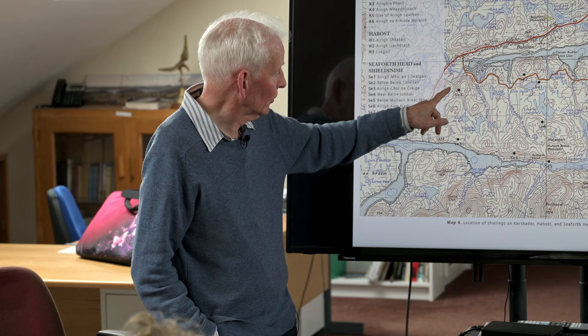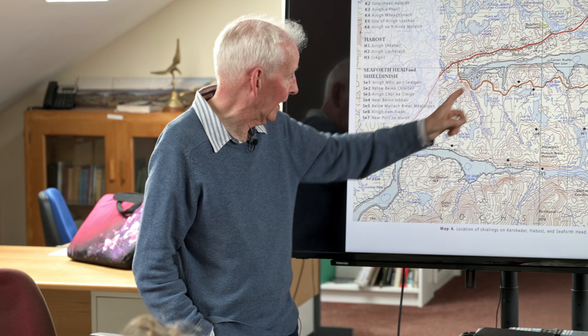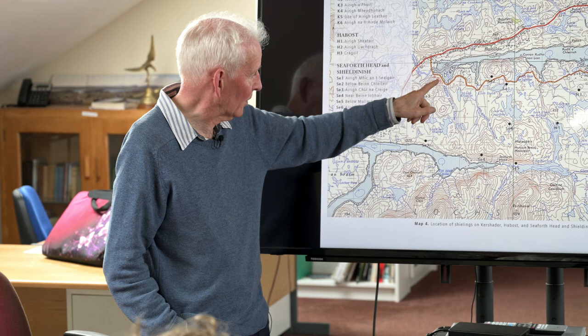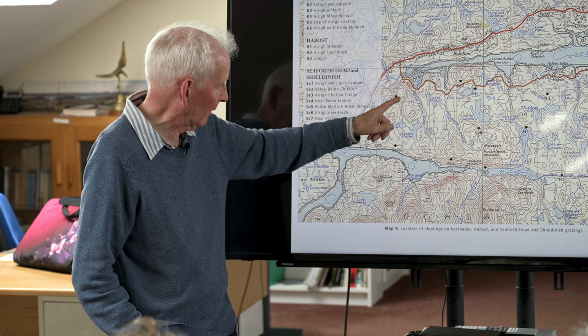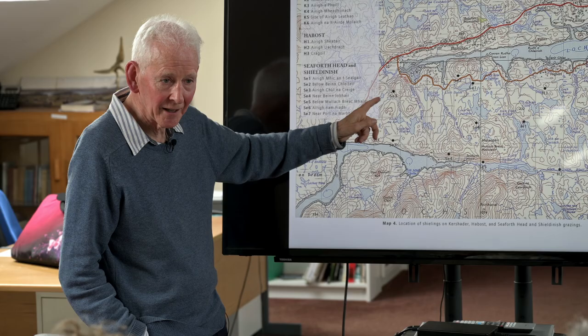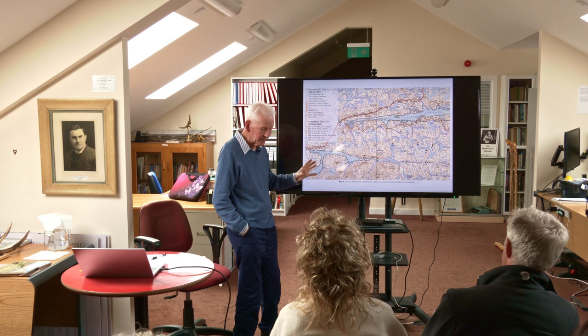Chulna Krega tells its own story. It's the back of the rock. So the people from Shieldenish, I think, took their cattle and went out to those Shielings up here, where there's a very sharp bend on the Park road. And you can actually see a sort of valley that goes up here. So I think they went up that way and round the back of the rock to their Shielings there. So I think that's the old Shieldenish Shieling.